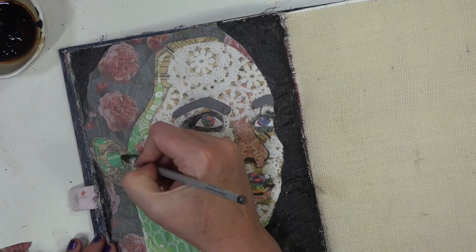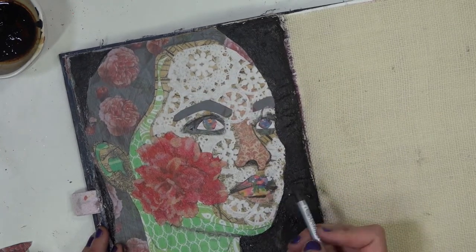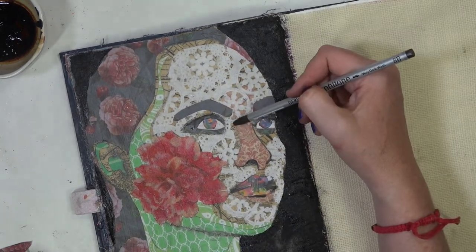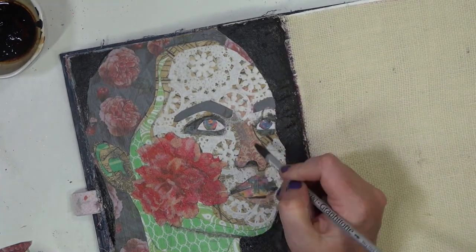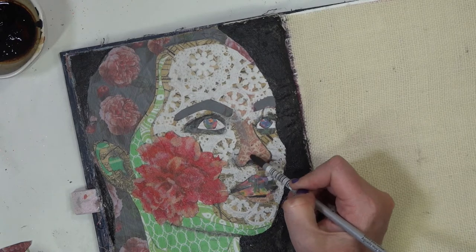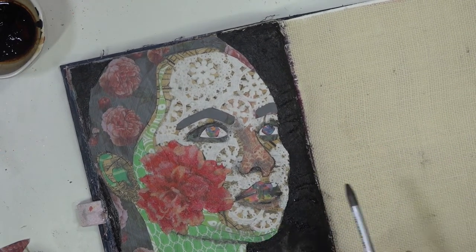I'm going to go ahead and speed up this process again so we're not here all day. I'm just going to continue using this and then also bring in some white gel pen. I will list what I'm using on the screen if I change and I haven't told you what I'm using. So enjoy this fun little process as we kind of bring this collage girl to life.